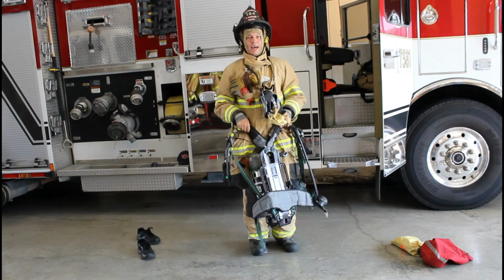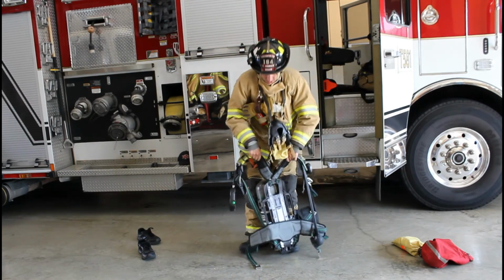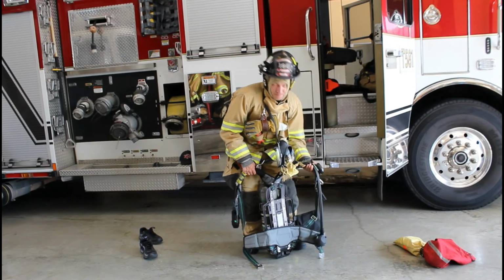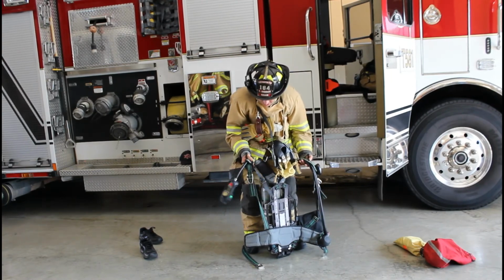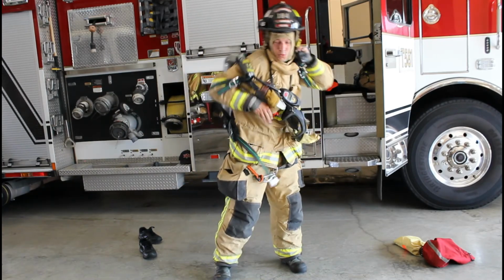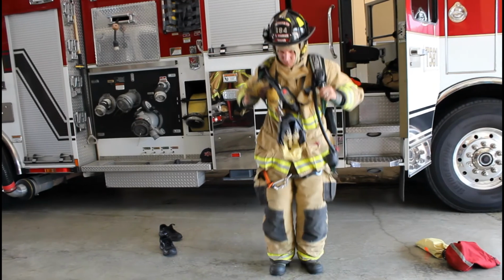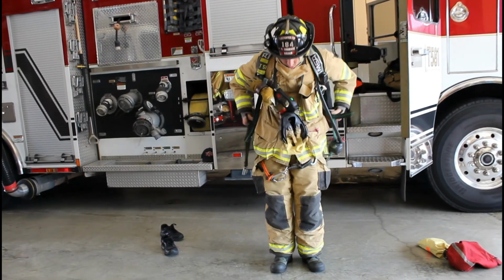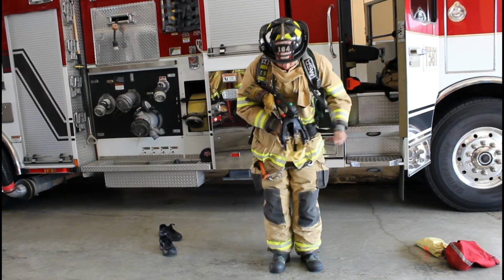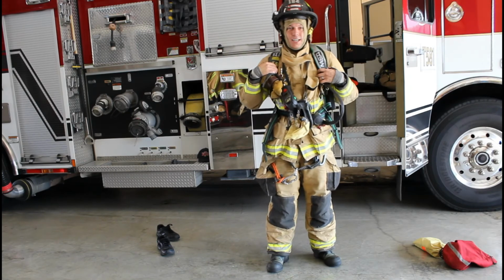And then, this is our air pack, or SCBA, which stands for self-contained breathing apparatus. Really just kind of looks like a scuba tank, but there's a lot of high-tech stuff in them these days. So, I'm going to put that on, swing it around. Now we're all set.